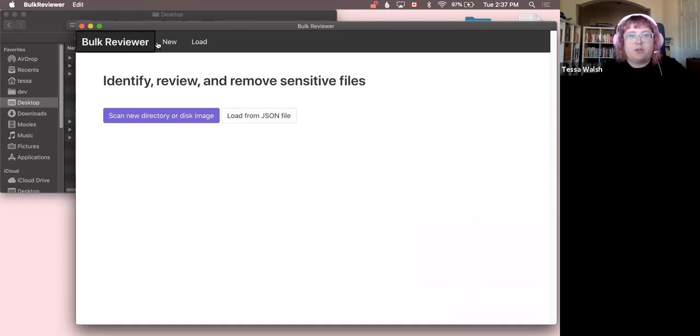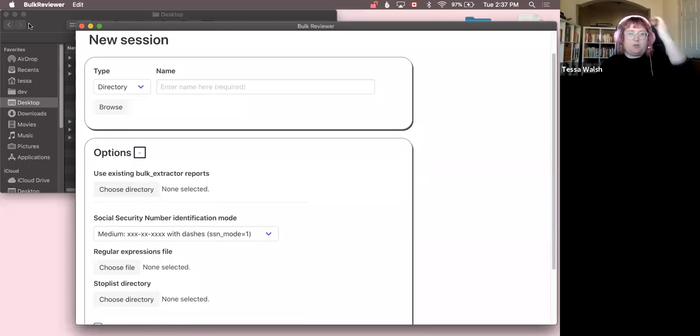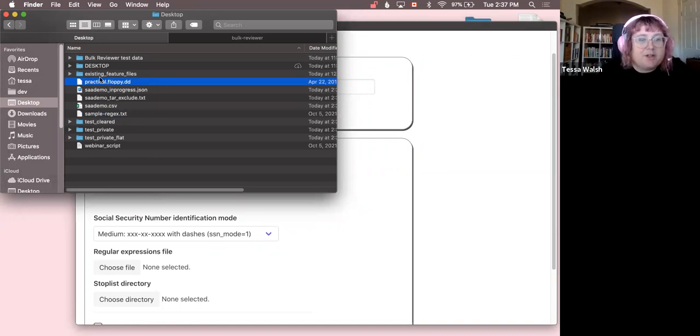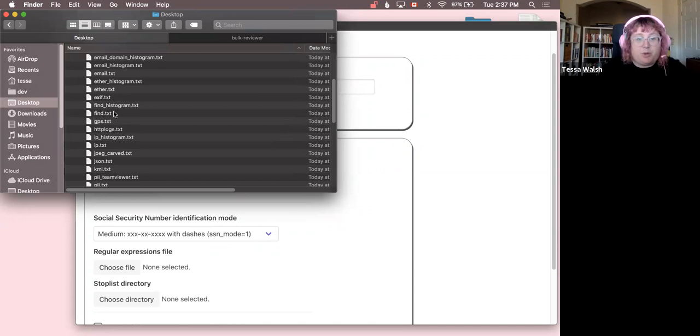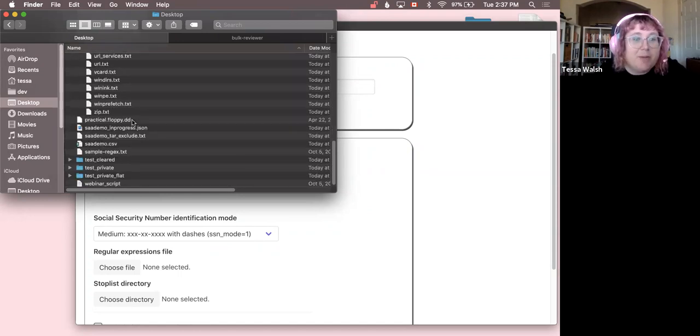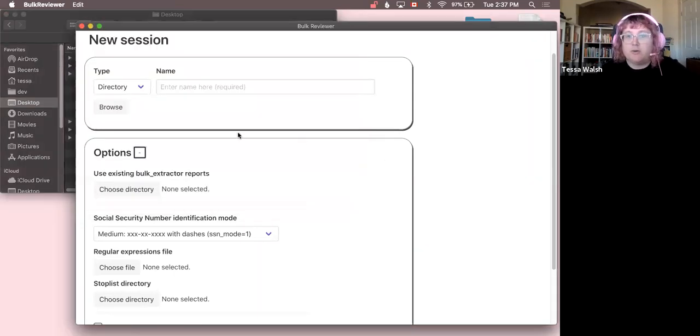So finally, I want to show you what it looks like if we use existing Bulk Extractor reports. On my desktop, I have a sample disk image here that is from some BitCurator related sample data I've been working with for a long time. And I also have a directory called existing feature files. Basically, I already ran Bulk Reviewer. Oh my god, Bulk Extractor. Sorry, even I get confused by the names. I already ran Bulk Extractor on this disk image, and these were the outputs that it gave me. And now I want to look at them in Bulk Reviewer.